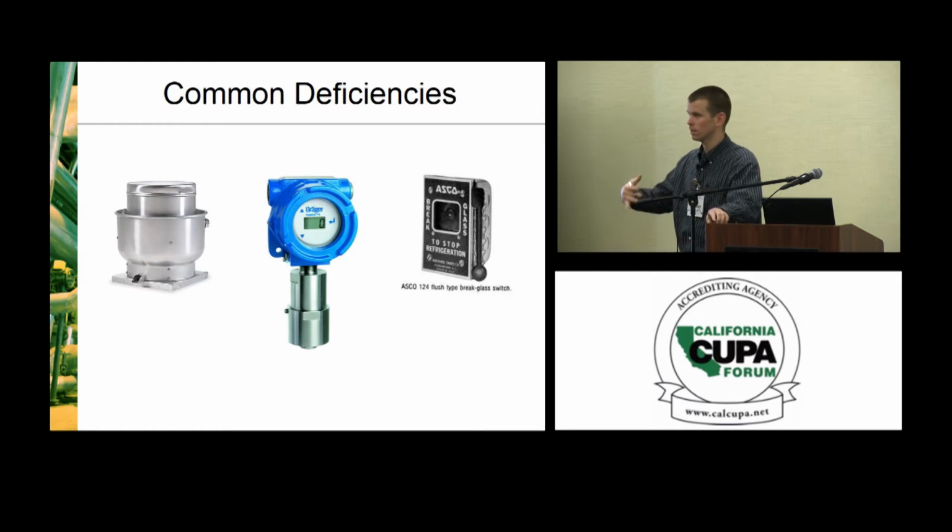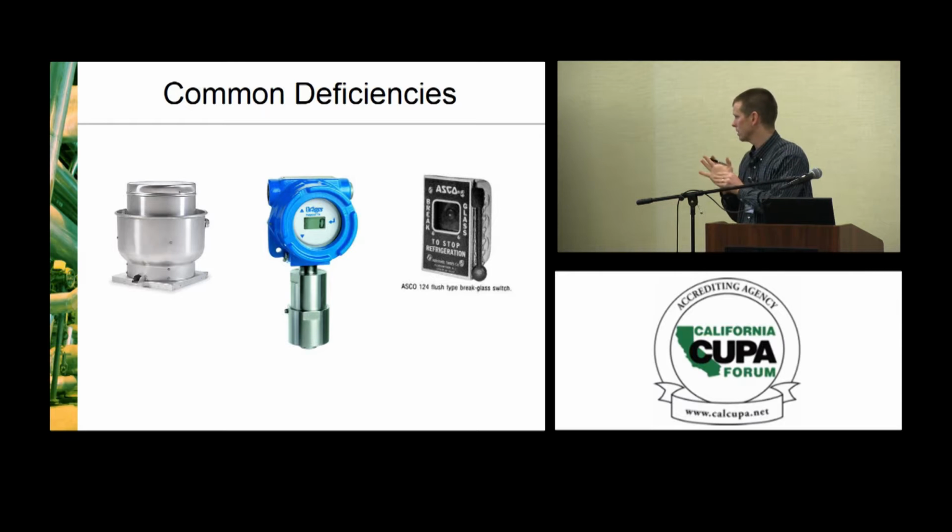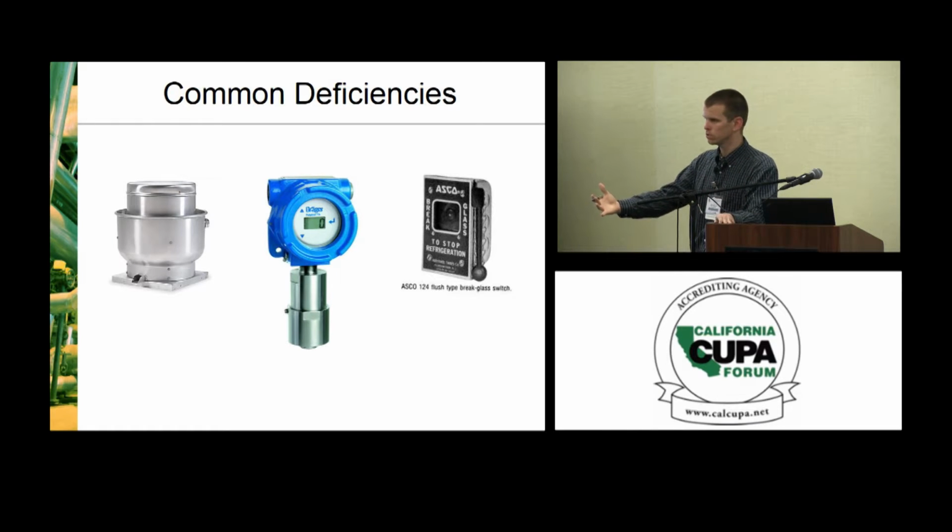Cal-OSHA's PEL for ammonia is 25 ppm. You really have no way to demonstrate that if you're not measuring it in some fashion. So I really think ammonia detection at this day and age is something that facilities should have to one extent or another. Now there are issues with ammonia detection that I'll talk a little bit about.